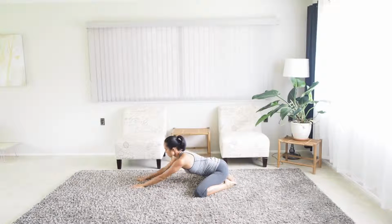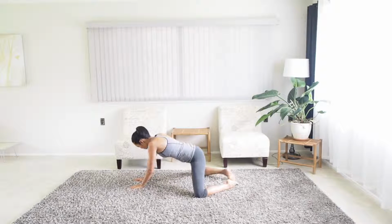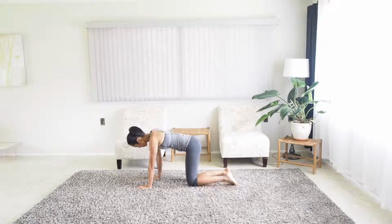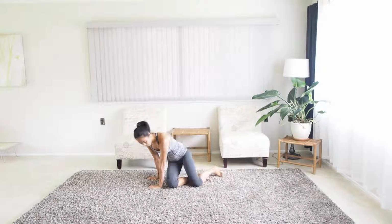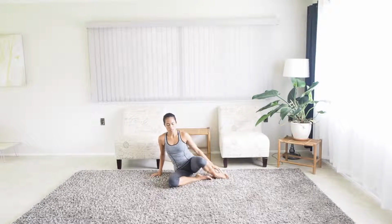Stay up on your heels and walk down as far as you can before your belly touches the floor. And push back into those hips, and you should feel that nice stretch. It's really good. Really good stretch right there. Now you can walk up. Walk up very gently, and you can come back into a sitting position if you can.